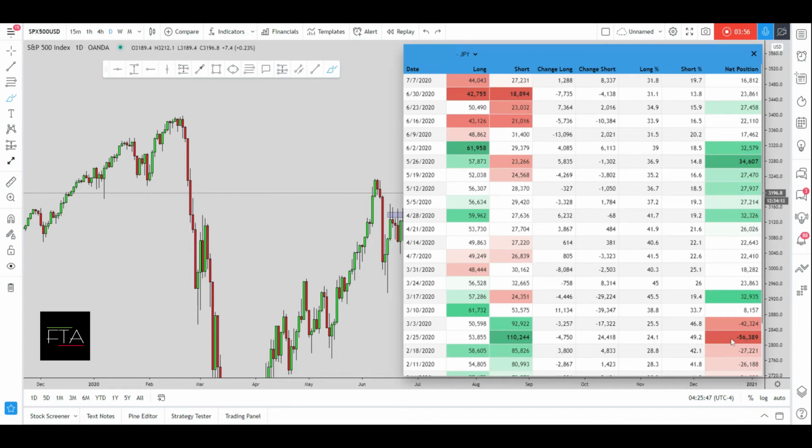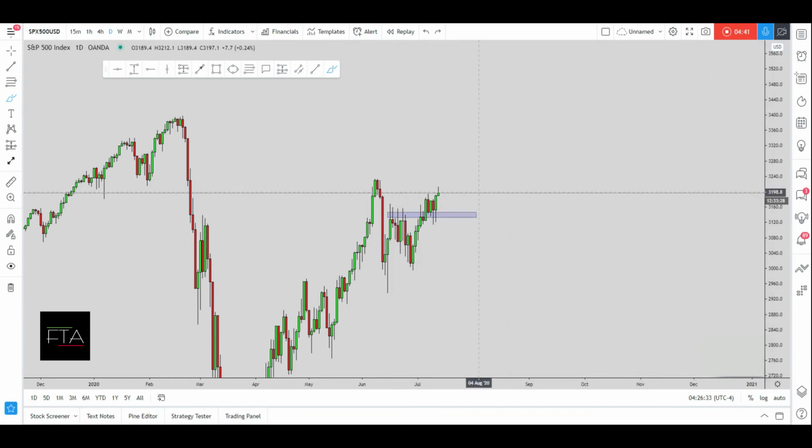And what we can see is that we went from a situation where we had minus 56K net positions, so way more shorts than longs, with 110K shorts and 53K longs, to a situation where we had way more longs than shorts, a completely opposite scenario, with 57K longs and 23K shorts, to a situation where net positions decreased all the way down to 16K net positions with 44K longs and 27K shorts. So overall, we see an increase in the shorts lately with this decrease, but in the long term, we have definitely seen JPY USD getting stronger, meaning USD JPY getting weaker, meaning that we can expect the move to the downside on the S&P 500.